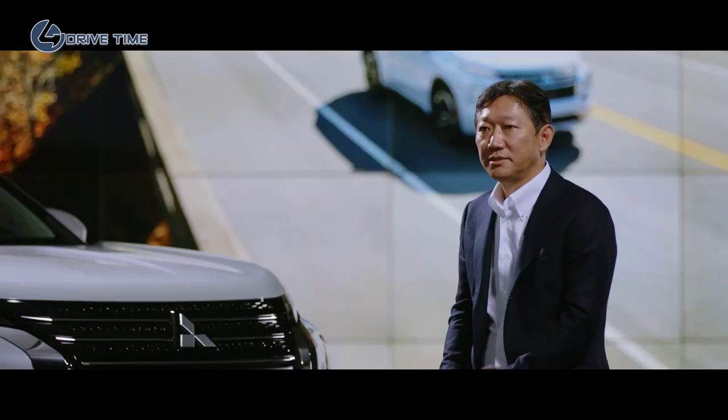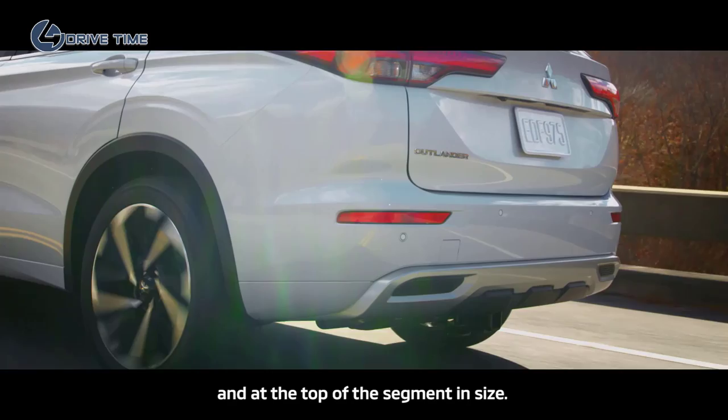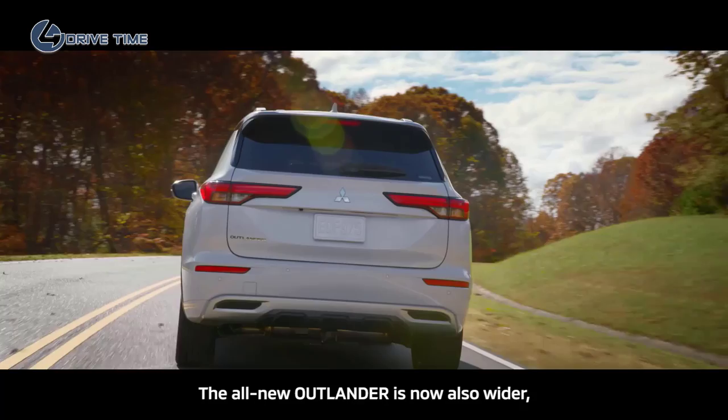Exciting styling captures its robust strength. The 20-inch wheels are a first for Mitsubishi cars and at the top of the segment in size. The all-new Outlander is now also wider, further reinforcing its impressive presence.